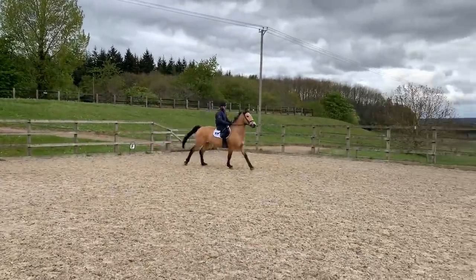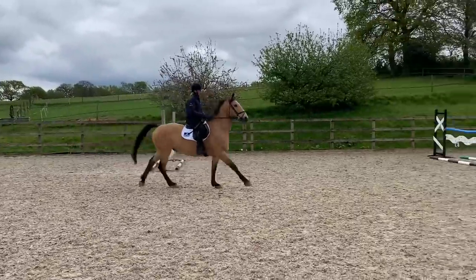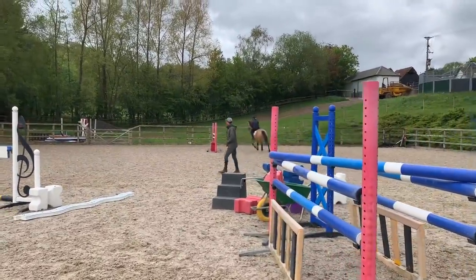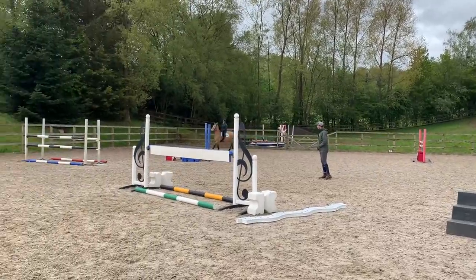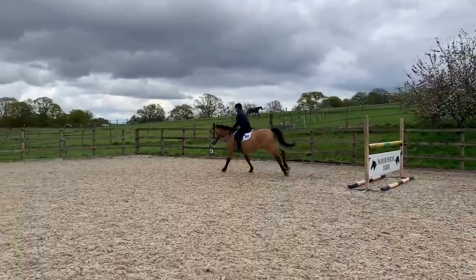So now we're on to our final little pop around the course, which was quite beefy by this point. And honestly, the way that Atty's been jumping was just blowing me out of the park. Like, he's really found that love for it and that quickness with his feet. But this was also a chance for me to correct my horrific triple riding, which, as you can see here, I still didn't do. I still didn't do it.